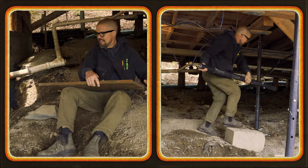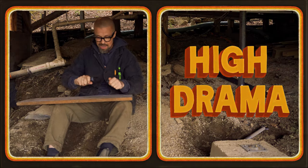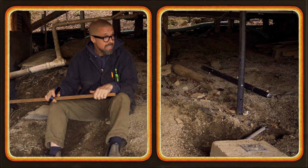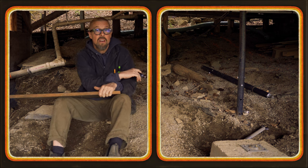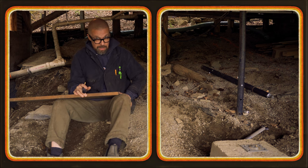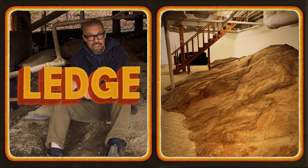Now, the high drama, which may not be readily apparent, is that 3 days from now, I will either have a fully excavated space ready to finish, or we will be looking at a big or several big pieces of ledge, which will stop things dead in their tracks.